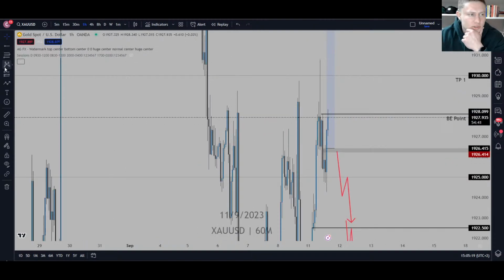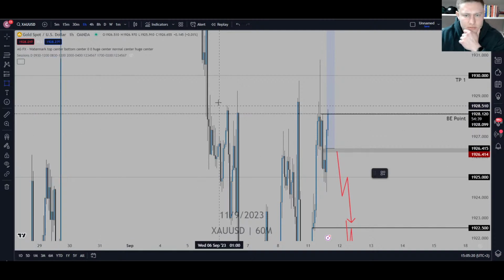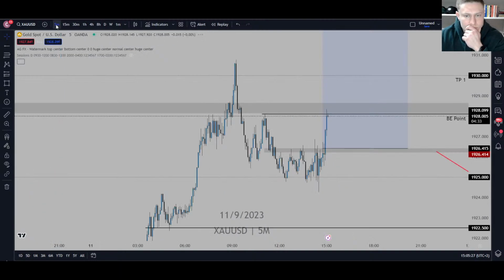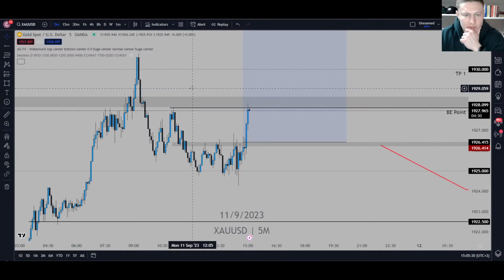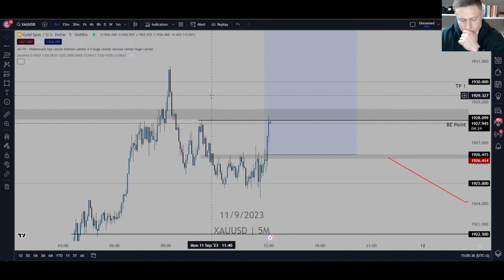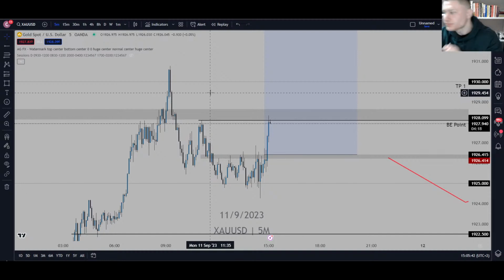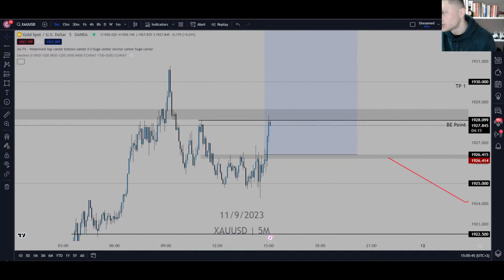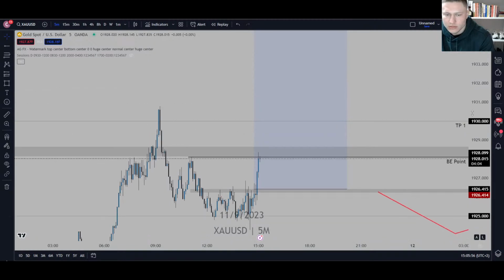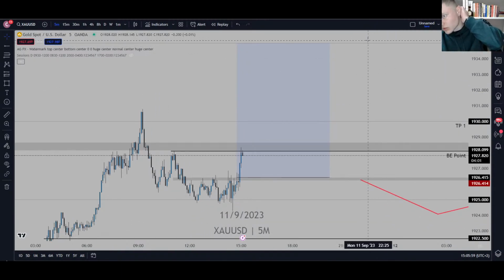$28 is just quite a crucial level. You can see all the rejections here. So I haven't secured anything yet, but definitely a good shot to go break even. Chickens. Will you take partials at 20 pips? I'm looking to secure at 1930. I just got a TP1 and a run a TP here.